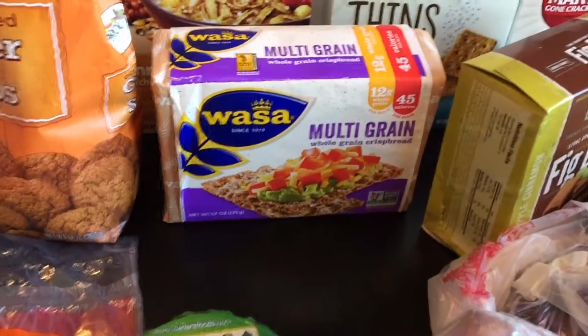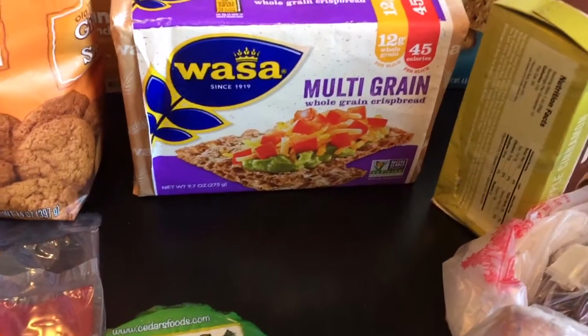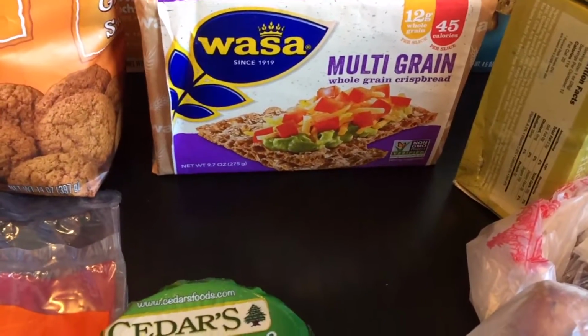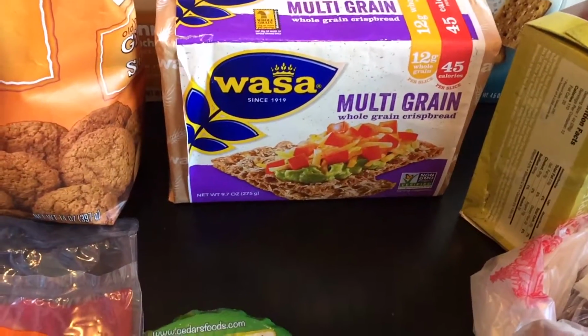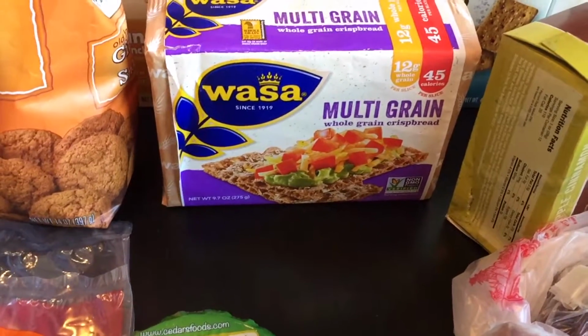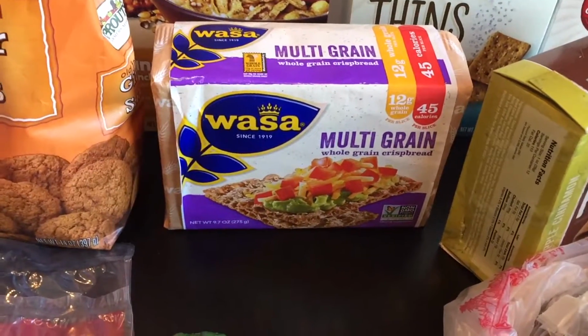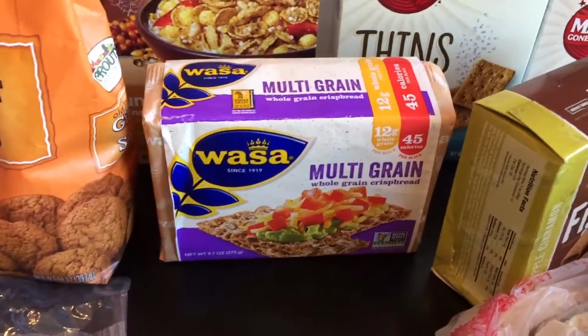Then I got some of these wasa, I think that's how you say it, multi-grain, whole grain crisp bread. Again, I will say to eat these plain, they're kind of dry, but I do like them with avocado on it, kind of like it shows on the picture even, avocado or peanut butter or hummus, it's good that way and they're good for you. So got some of those. I have had those before.